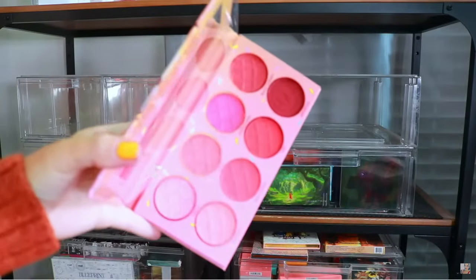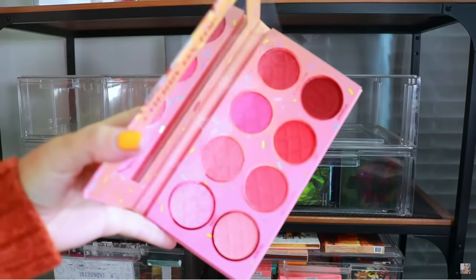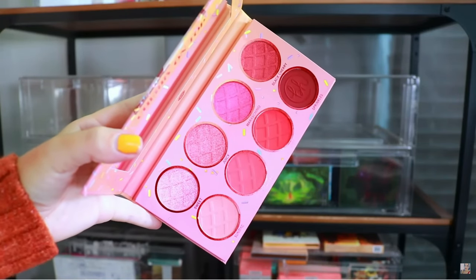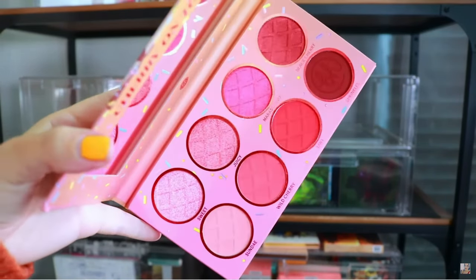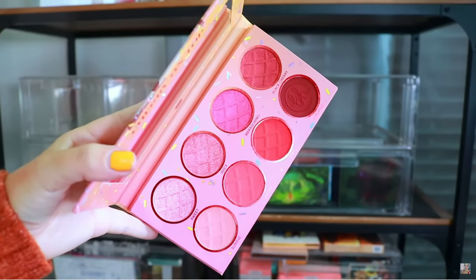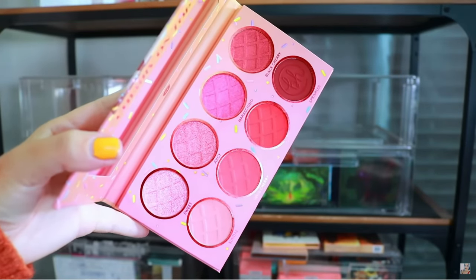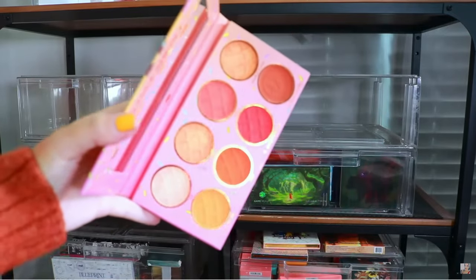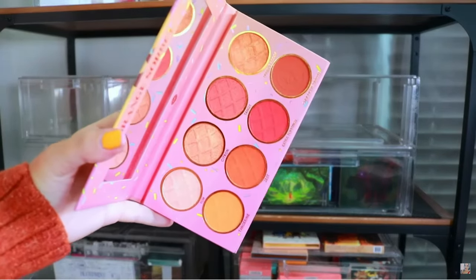We have the BH Sweet Shop collection. This is gonna be the cherry palette, and again I'm gonna hold on to this one. I have to hold on to these ones because they're too iconic to let go. Even though I'm a big fan of the company, the formula speaks for itself, and they were just a fun collection. This is one of my favorites. This is the Orange Sorbet palette, and oh my gosh y'all, I still love this palette. It is just way too pretty.